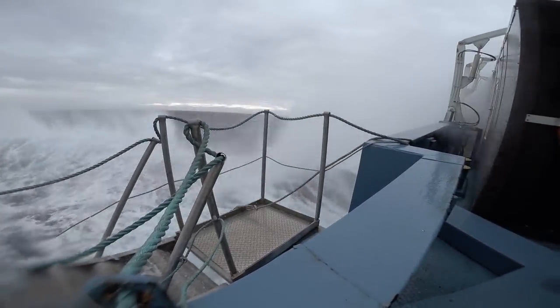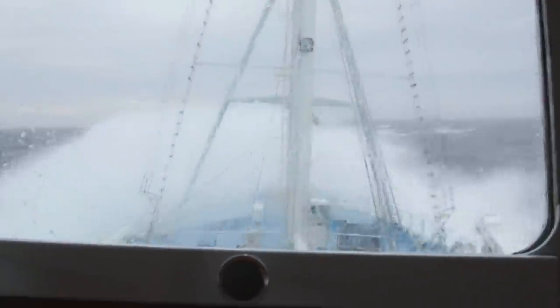Outside, the storm was picking up. It's a good one coming up.